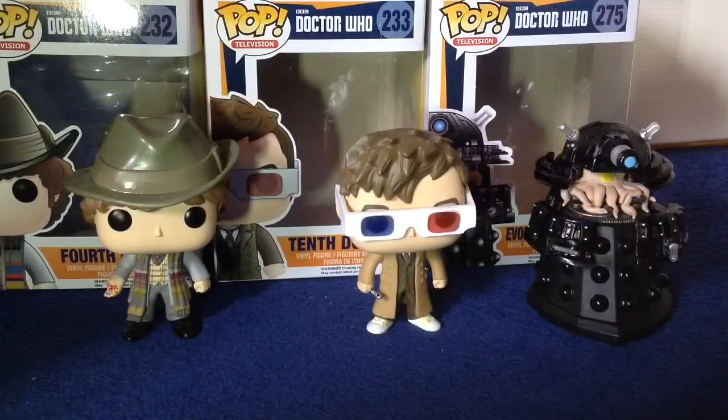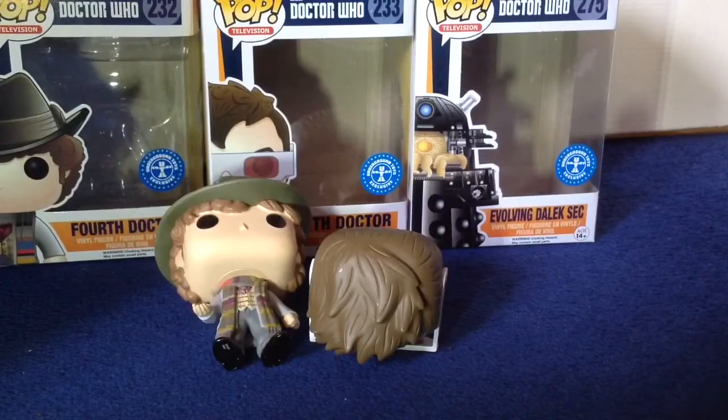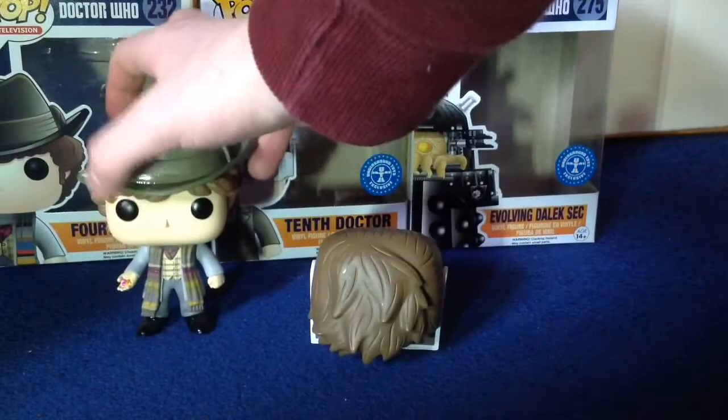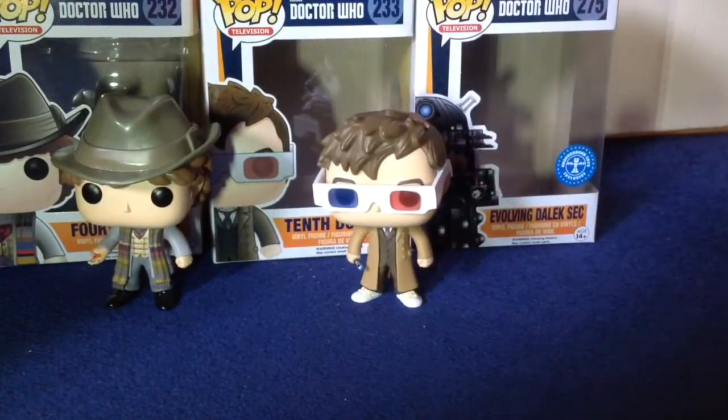So we reached the final leg of our Pop journey, you could say, with my Doctor Who Pops. And you may notice something. All of these are Underground Toys exclusive variants. All of these are variants on the standard figures that you can buy normally. I don't actually have a standard Doctor Who Funko Pop apart from the TARDIS, which I showed you earlier. There's a reason for that.